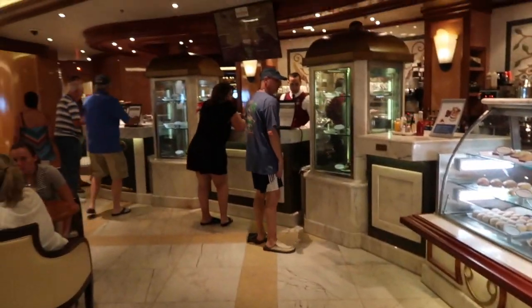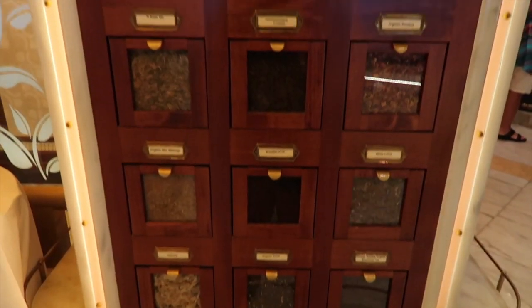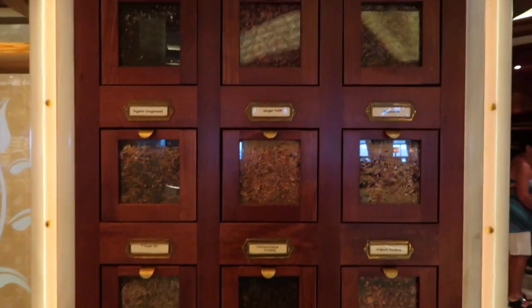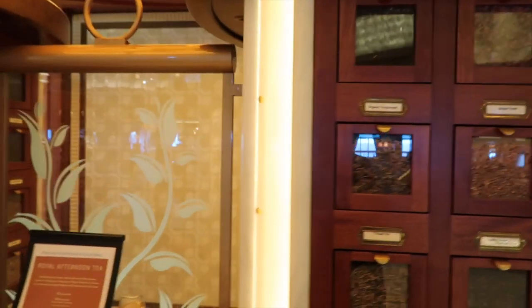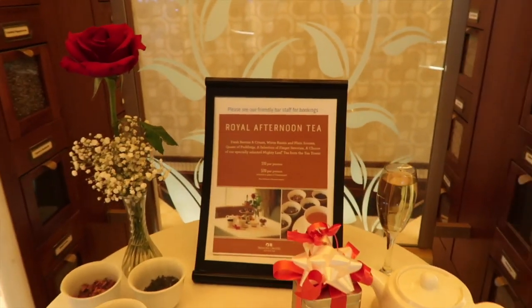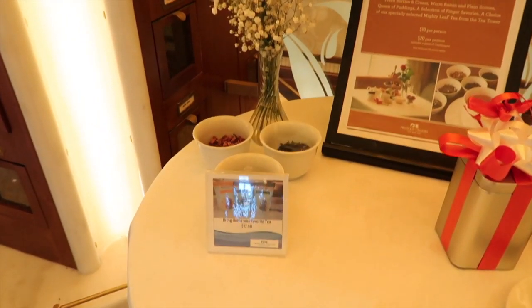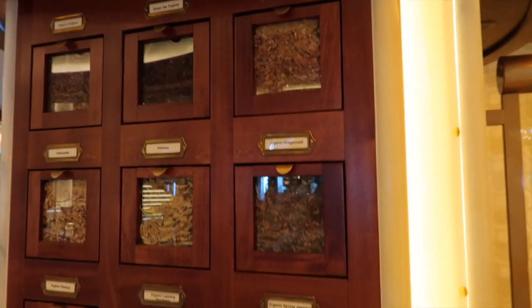And then there's a coffee bar over there, which you do pay for. It's their specialty coffee. They also have a selection of specialty teas that you can get, I assume for a price. You can get royal afternoon tea delivered to your room. And you can even purchase your favorite tea from here to bring home with you later.